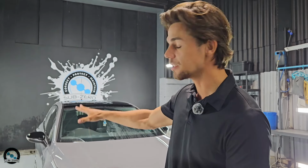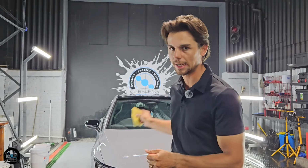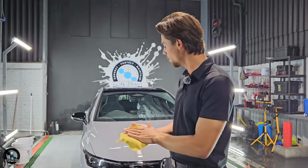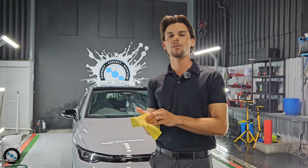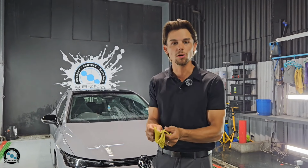So we've got a rinse bucket and a wash bucket, as discussed earlier. There is a G-wash in that. So that is the lubricant we'll be using today to clay the entire vehicle. So we're going to go over all the surfaces. This is going to make sure we remove any buildups. So what the iron couldn't get off, this will abrade off.